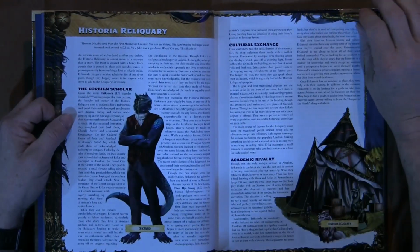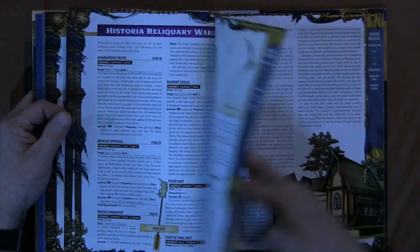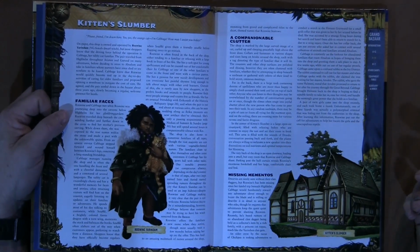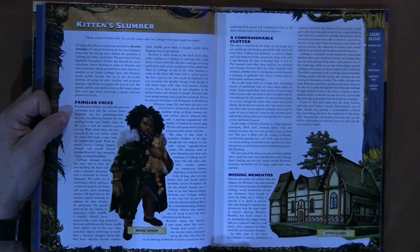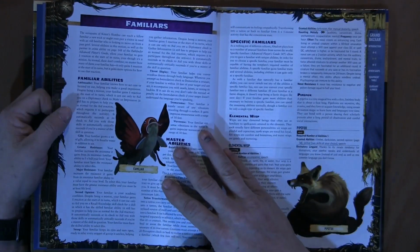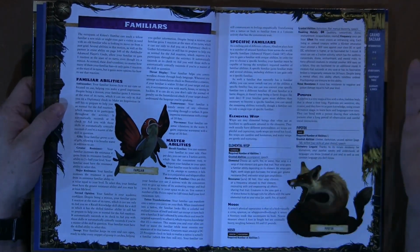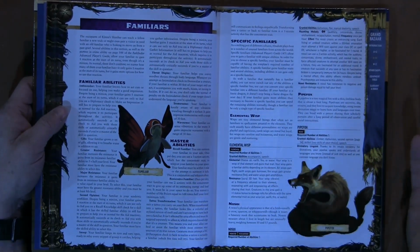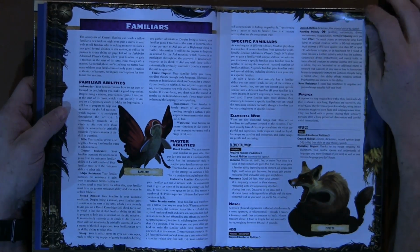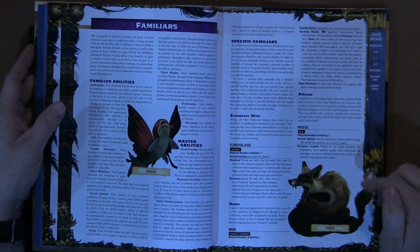And then, like I had said, Kitten Slumber. We're going to hop over to Kitten Slumber real quick. It's run by Roswan Yarndam, and he basically has a whole bunch of new familiars there. Obviously, these are not familiars that you have to limit it to. You can put all different types of things here. Like, so here's a pipe fox.